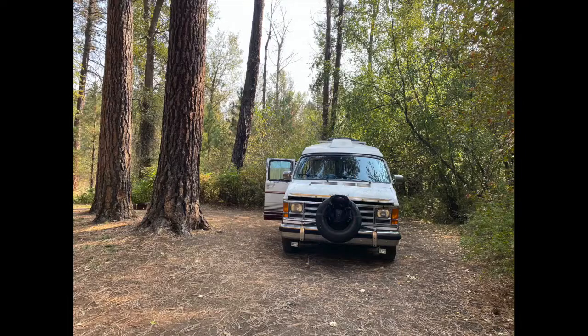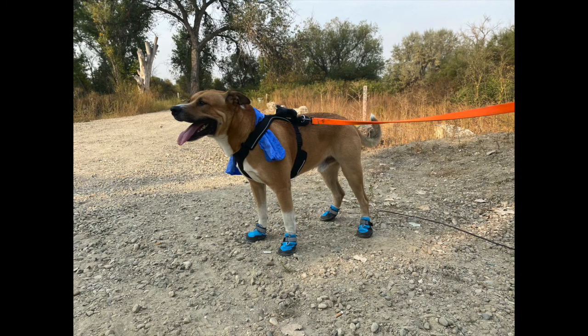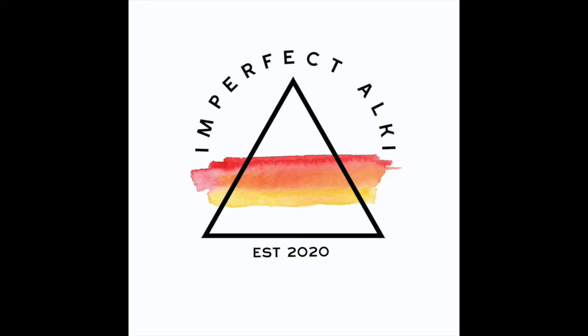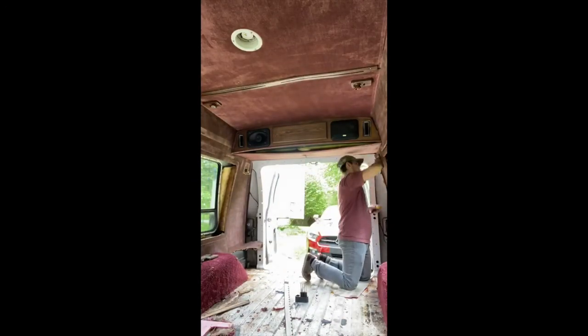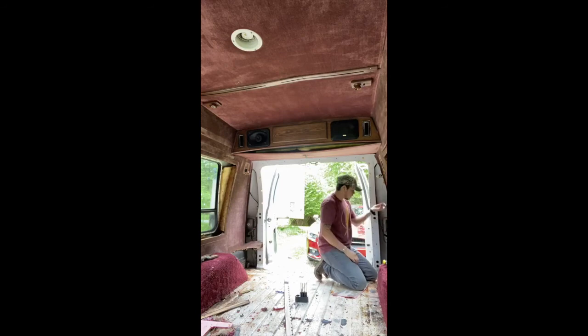This is Alki, our 91 Dodge B250 van. We are Berkeley, Monica, and Koa. And so far on Alki, we've stripped the van, and we've done some minor repairs to the floor and to the roof, as well as building out the subfloor.